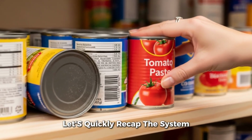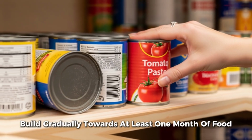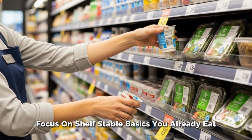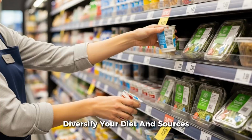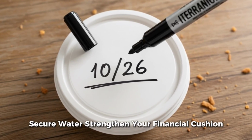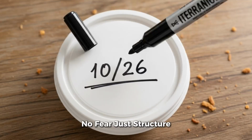Let's quickly recap the system. Understand your weekly consumption, build gradually towards at least 1 month of food, focus on shelf-stable basics you already eat, rotate everything, store it properly, diversify your diet and sources, secure water, strengthen your financial cushion. That's it. No drama, no fear, just structure.